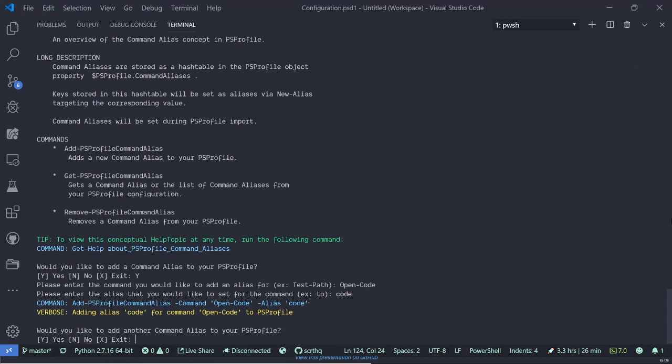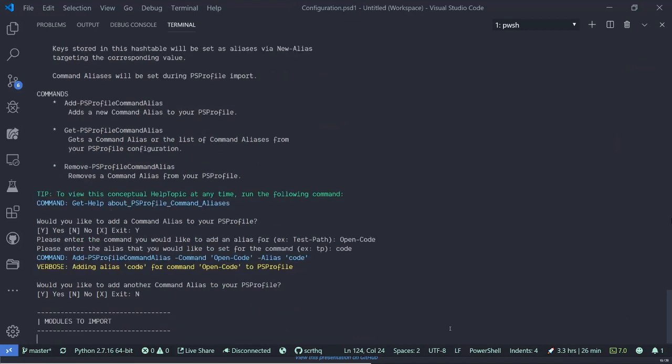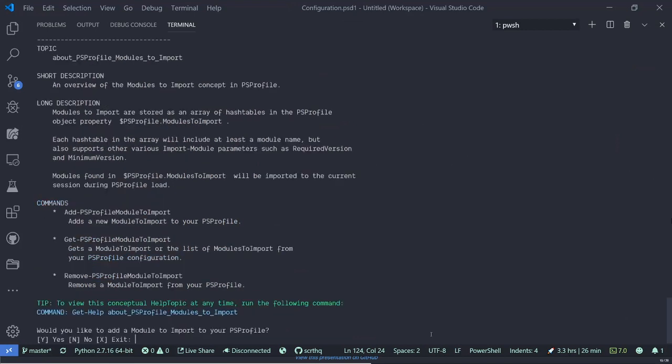It'll provide the command that you would run manually if you wanted to perform the exact same action. And it's basically building these up as we're going, and we'll have the opportunity to save this at the end. Don't need to add another one. If you need to exit this at any time, you can just hit X at any of the Read-Host prompts. Modules to import. I want to import, let's say, Docker completion.